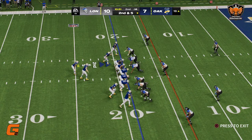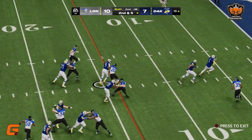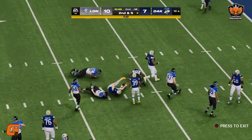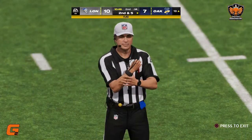Yeah, better against man than zone, or? Better against man, because now you're running away from someone and you're not running into a defensive player in another zone. And he'll go down here at the 12-yard line.